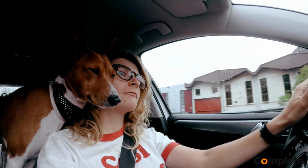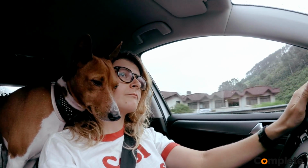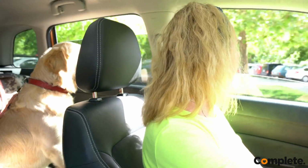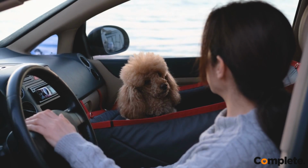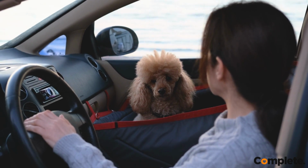Did you know that at just 50 kilometers per hour, an unrestrained dog weighing 20 kilograms would be hurled forward with a force equivalent to the weight of an adult cow? A loose dog or cat in the car could distract the driver from the road and cause an accident. They could even get in the way of the steering wheel or the brake pedal. A pet seatbelt or carrier can stop your dog or cat from moving around in the car and distracting you while you drive.